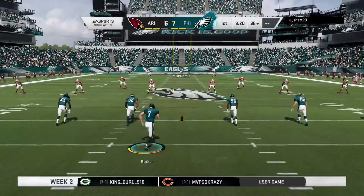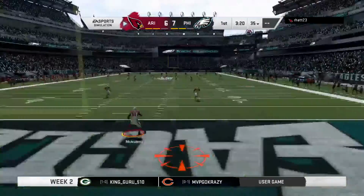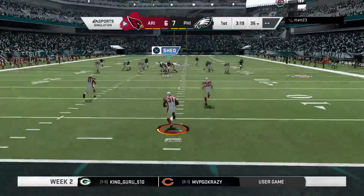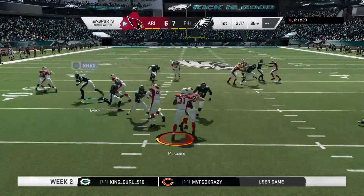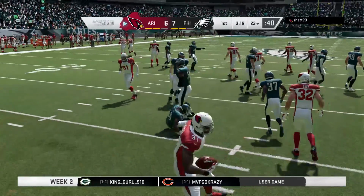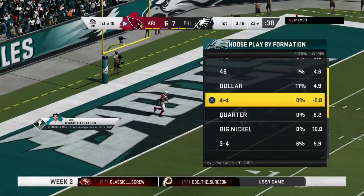Now after the touchdown, here's Butker on to kick it away. That's fielded in the end zone. And he'll bring it a few past the 20 to the 23-yard line.